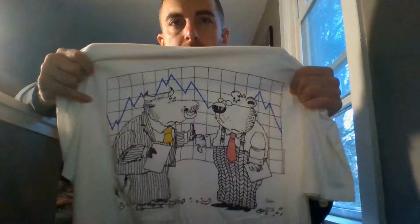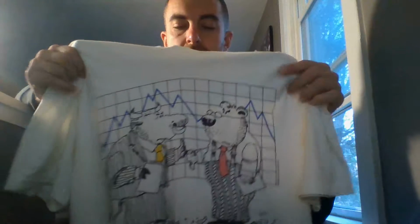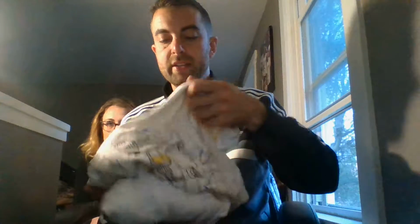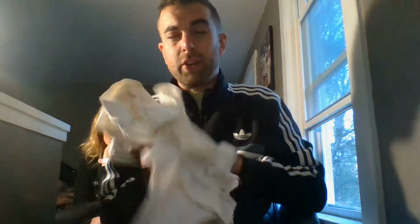This is a picture of a bull and a bear discussing the markets, up, down obviously, and this one here is an awesome picture. It is front and back, it says Dow Jones Industrial Average. It's got bulls going. And there's a small print on the back. I'm not even sure what that is, but these are definitely like late 80s. I'd say like 87, 88, 89, somewhere in that vicinity, maybe early 90s, but they are single stitch. These are going to go really well for me.